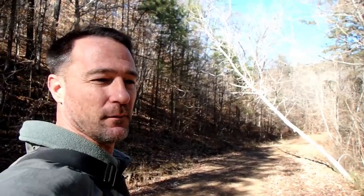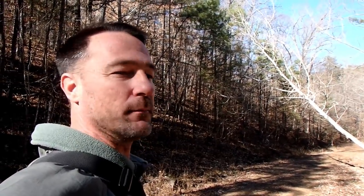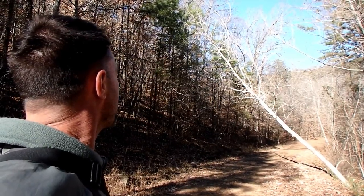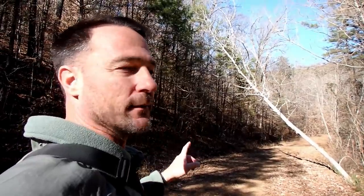Maybe packing up camp tomorrow and coming down here to this dead end to camp a little bit. But that tree right there across the road, I don't think I'll be able to make it. I'm going down to see what's down here.